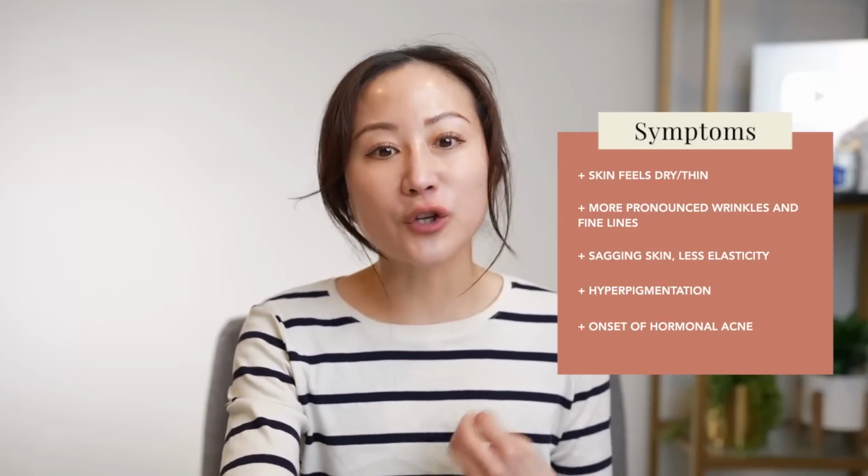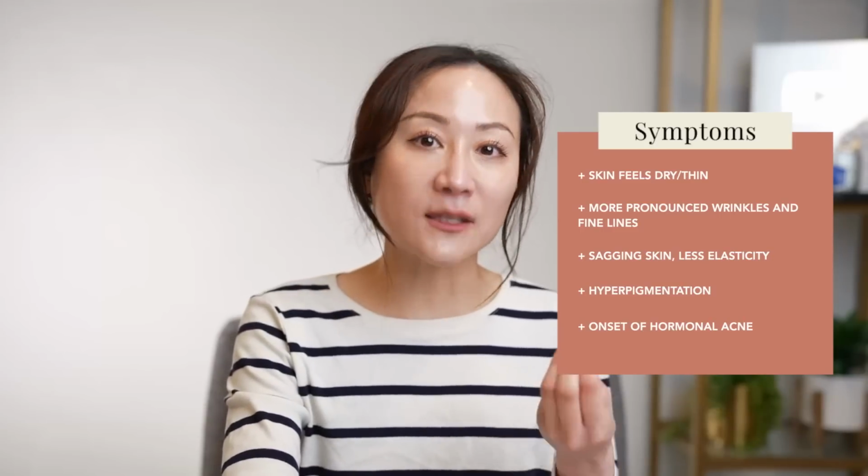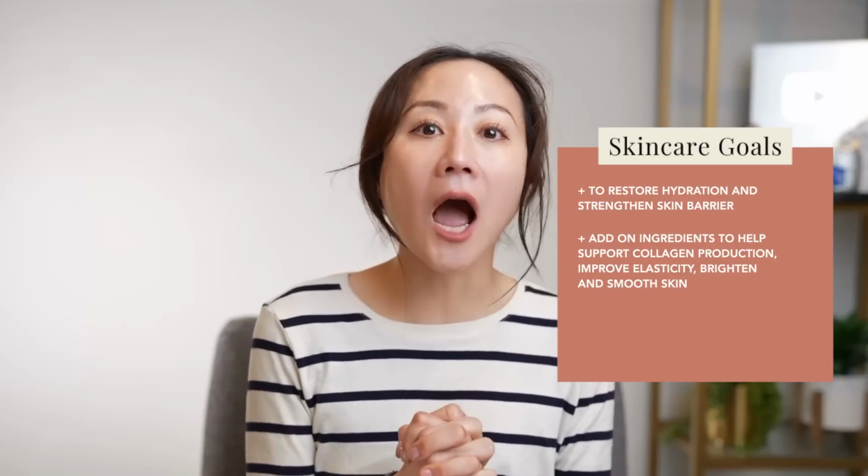So really, there should be a shift with the products that we use and how we care for our skin, and really this period in time that is so crucial in a woman's life. The goal I see for perimenopausal and menopausal skin is very much the same. Number one is to restore hydration and strengthen our skin barrier, because that is what's going to take a hit first, and then add on ingredients that can help to support collagen production, improve elasticity, brighten and smooth the skin, because texture will be dulled since skin turnover will be slowed down.